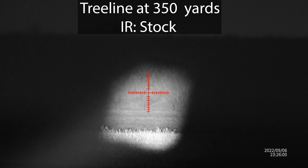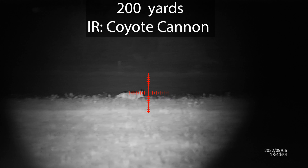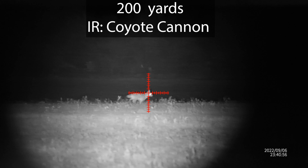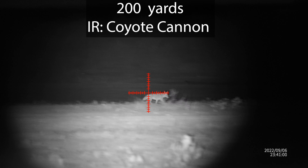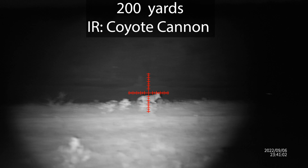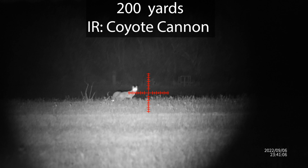Now, conveniently, I had some coyotes show up. So here is me switched over to the coyote cannon now, and those coyotes are at 200 yards. And giving us some nice movement so we can test what the scope would look like when you actually are going on that nighttime predator hunt.